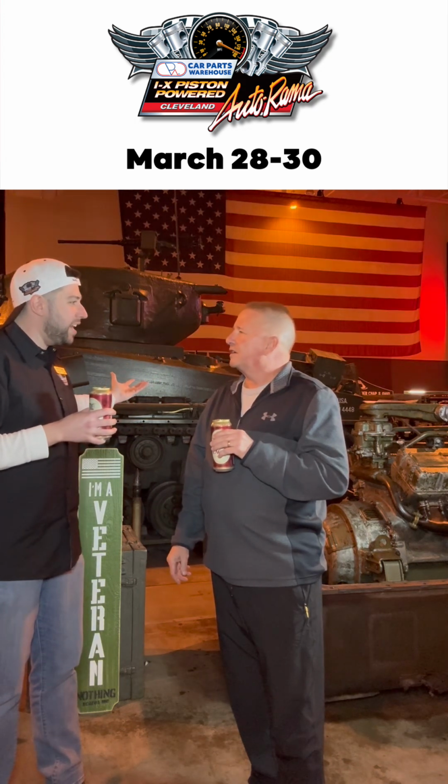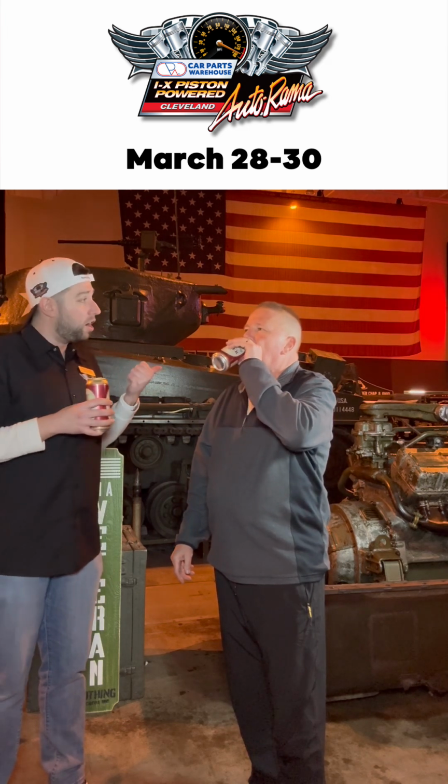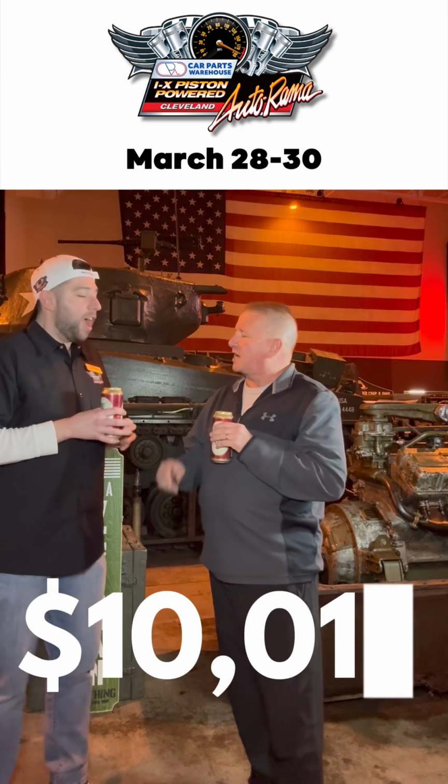It's just so fascinating how the I-X Center has gone full circle, with this tank and all these different vehicles and cars. So cars are going to be judged. What are some of the prizes these cars are going to be entered to win? The top prize is a $10,017 check for somebody to walk out of here and get cash. $10,017, I'm so sorry.